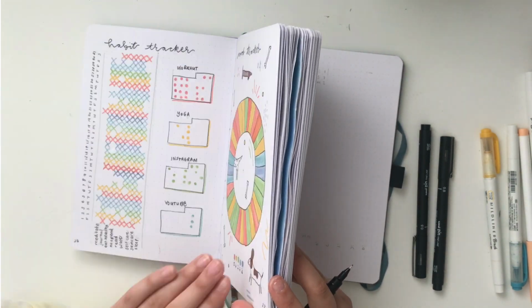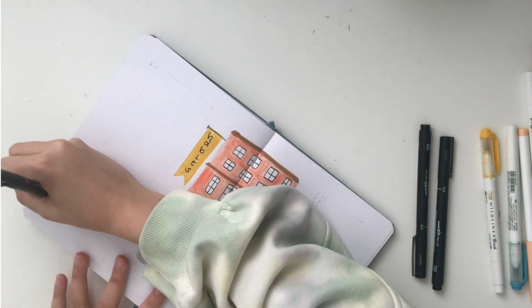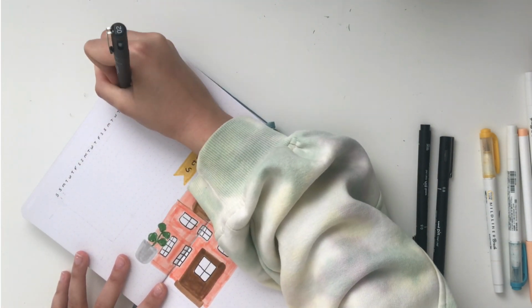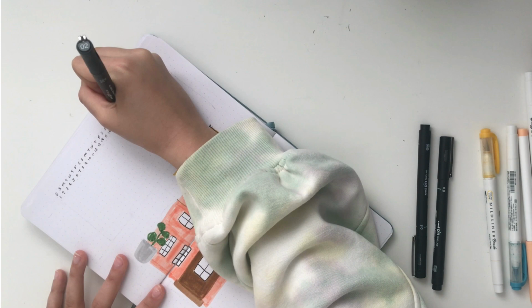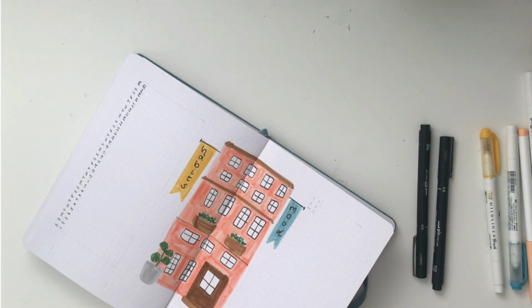So on the left page, I have my habits. I just did a horizontal layout, and each day I could just do a dot, whether I did that habit or not. I included 12 habits this month, which are workout, yoga, walk, no spend, skincare, teeth, journal, read, study, meditate, eat healthy, and water.